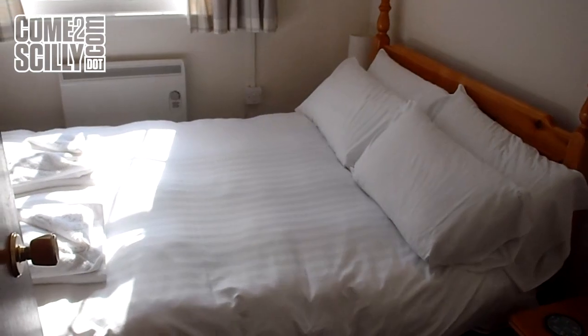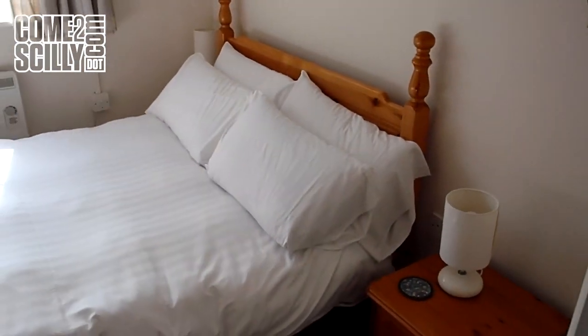A very good property for families. This is Perran.